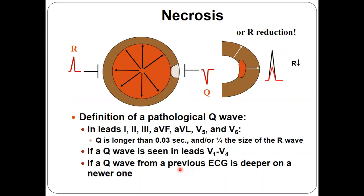Or if you have a previously registered ECG and the patient never had or had a small Q, and now, together with the clinical sign of MI, so angina, you do see deepening of the Q wave, that could mean MI or necrosis. Another thing that could be a sign of necrosis is R reduction. That could be because the thickness of the muscle is not a transmural MI, but we do have a small amount of subepicardial MI, and that causes an R regression. So this can be a sign of MI.